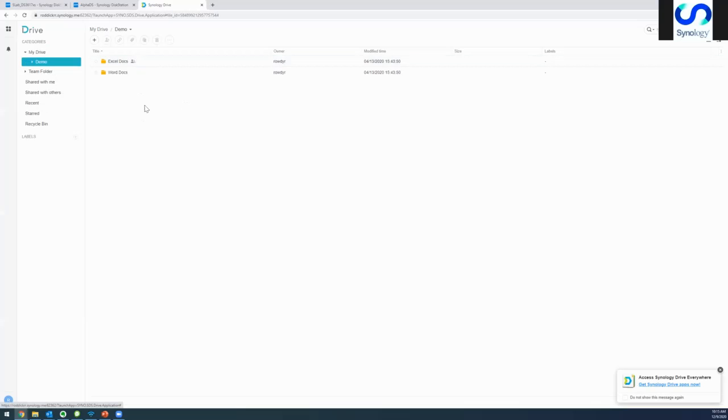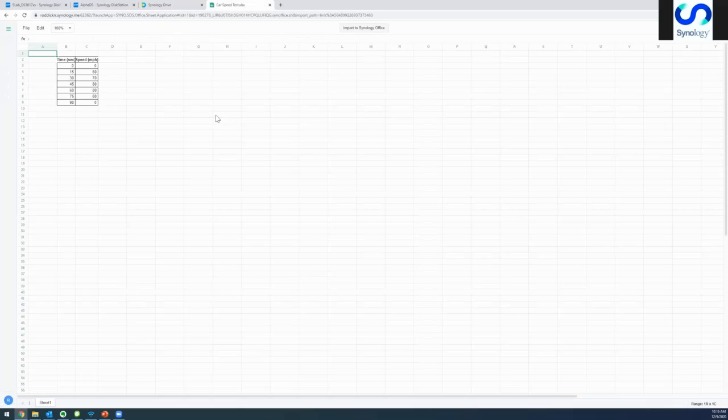I'll see this folder here that says demo, and I'll click on this one that says Excel docs. You'll see I actually have two versions of this particular Excel document right here. This is the actual Microsoft Excel document. You can see it was created a while ago. But then I also have this version here with a different icon, and this is the Synology Office version. If I open this, it'll still open and allow me to view this particular Excel document, but I can't make any edits to it because I'm not in the web-based UI for editing. Basically, we have to create our own separate file format for that. So that's one thing to keep in mind.